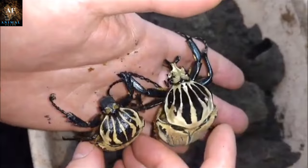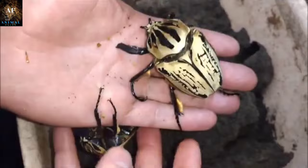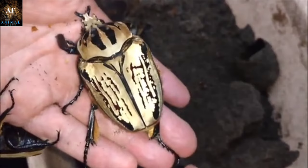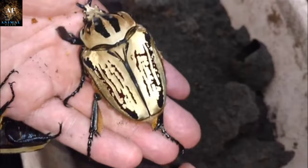The elytra, the hardened forewings of Goliath beetles, are often adorned with raised patterns and structures that add to their visual appeal. The elytra protect the delicate flight wings underneath. Goliath beetles are highly sought after by insect enthusiasts and collectors due to their impressive size and stunning appearance.